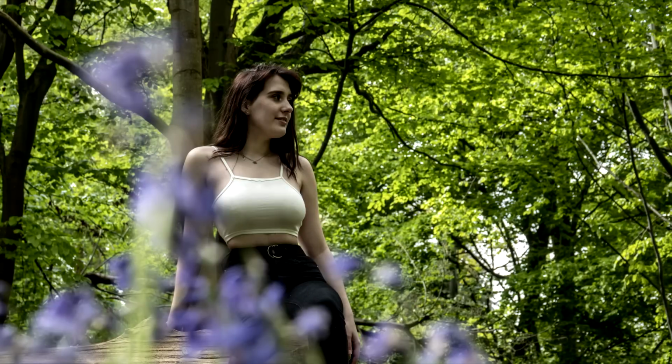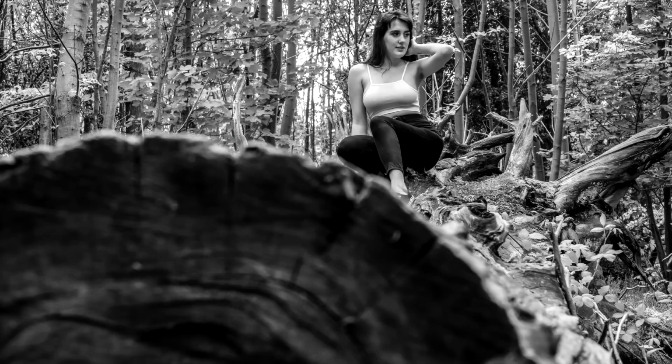That's zoomed in a bit. Eye autofocus really helping me out here, so you can compose the shot and just literally ignore all the bluebells without having to mess around too much, and it literally makes your life really easy. So you can do little shoots like this with ease.